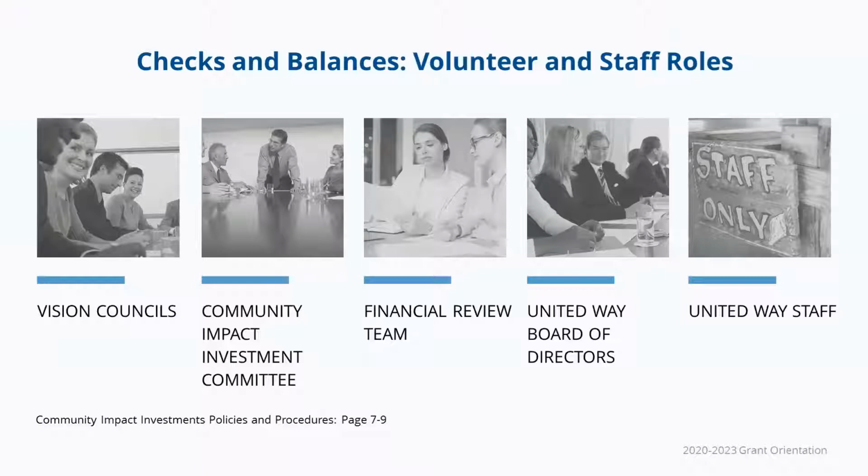Our Community Impact Investment Committee is a committee of the Board of Directors, and they are the ones who do site visits when new organizations come on board. This is not a mandatory process, but there are times when new organizations may approach us that we need to get to know better. And so our Community Impact Investment Committee will be the team of volunteers that help us do that. They are the ones who are also responsible for the policy and procedure development. So they are in charge of this whole process and how it really unfolds.